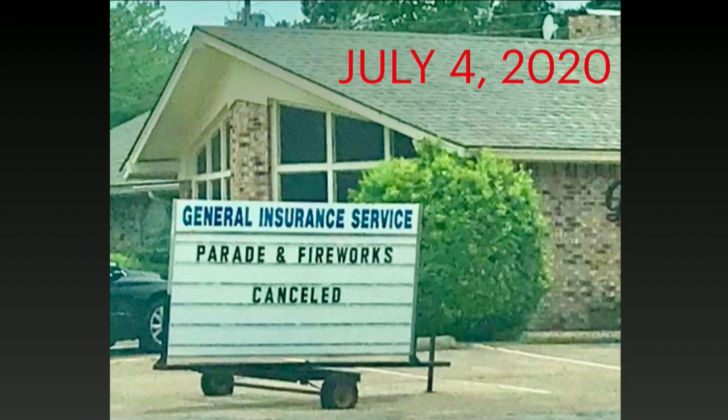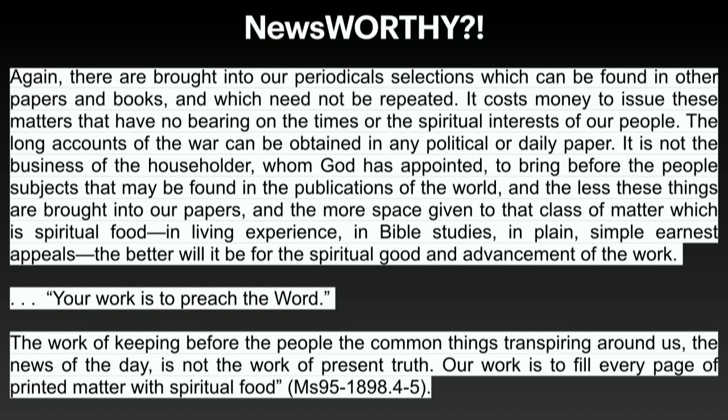And that's one reason why we're having a quick prophecy spotlight every Sabbath, but I do not want it to be just breaking news, what you see all week long. It's worship service, it's Sabbath, and we don't need to regurgitate the news of the world. In fact, this quote really made me ponder this week. I'm still processing how I put prophecy spotlight and this quote together. I'll read it briefly. Again, they are brought into our periodicals, selections, which can be found in other papers and books, which need not be repeated.